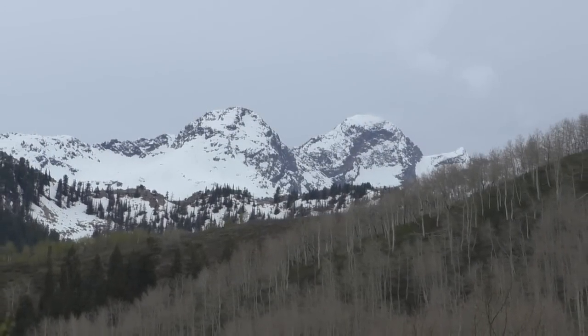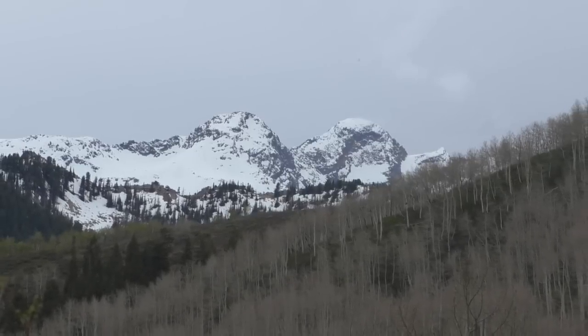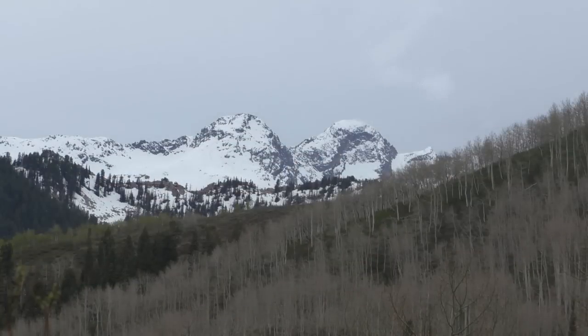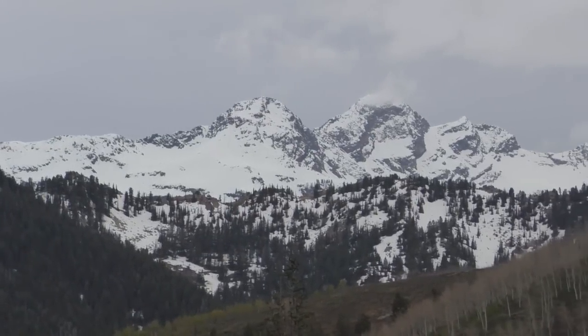Those are a couple of peaks that I've been eyeballing for quite some time that I would like to hit at some point. To the right of the screen, in this direction, there's another major peak, and then there's one more to the right. Well, actually two in that little area, and I've hit those in the past, and quite honestly I did take the camera with me, and it turned out to be, I think, one of my best videos I've done.